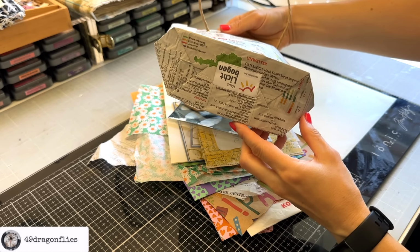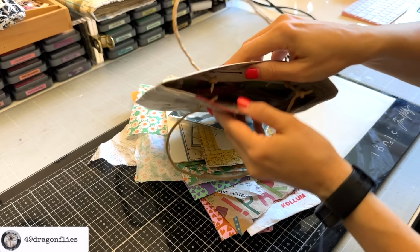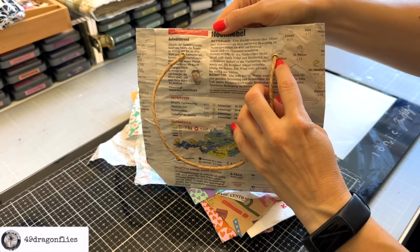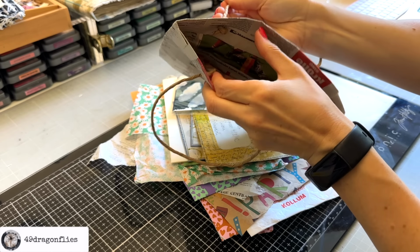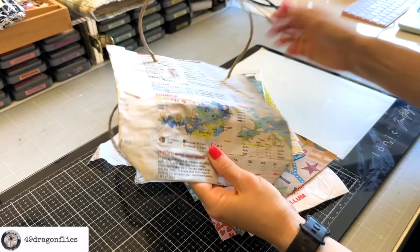It's folded here on the bottom. And then she added some handles with some very stiff twine, punched some eyelets, and then knotted the ends here so they wouldn't go through the holes. It is so adorable. I love this as an idea.